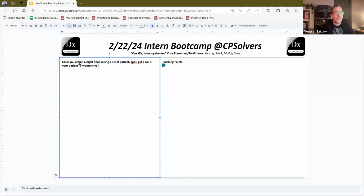Before we go further, we're gonna create a breakout room for the first question, which is: before walking to the patient's room, and as you're walking there, what is your approach to hypotension? What are you planning to check on history, vitals and exam? And how can you get the most out of the support staff?